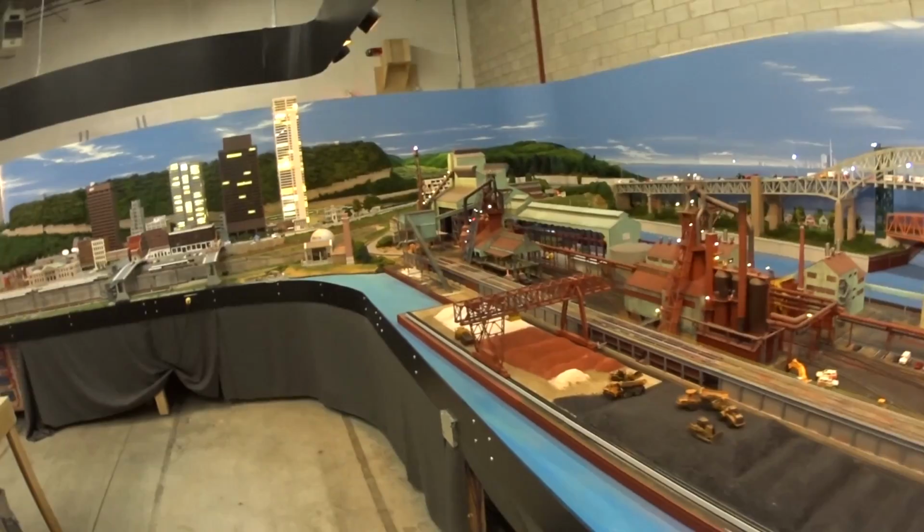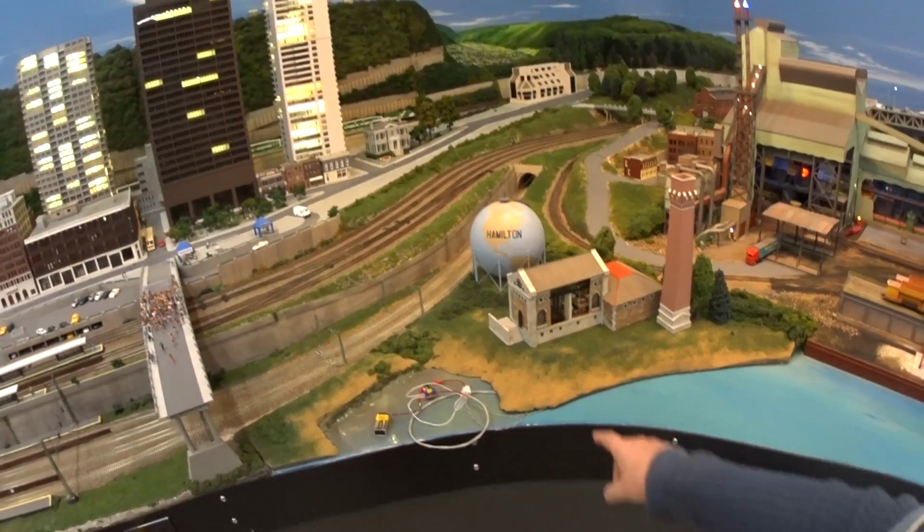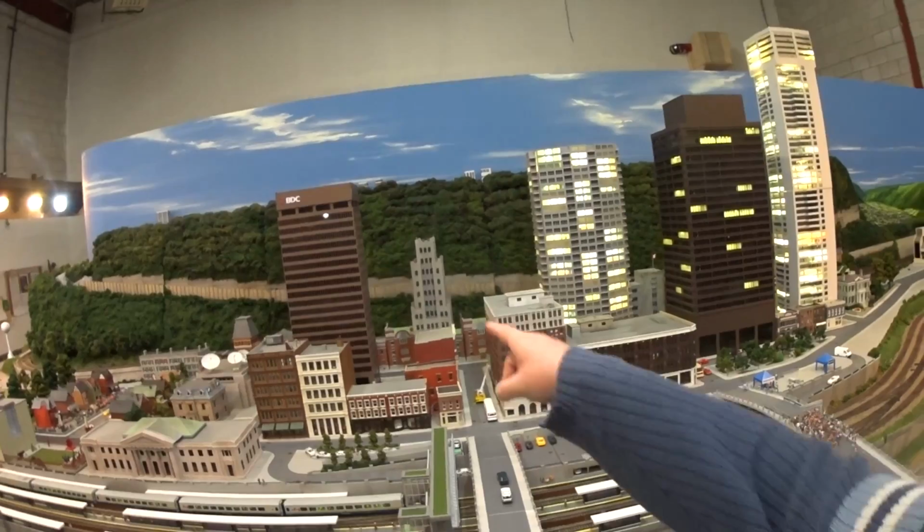Now Hamilton is a town of half a million people. However, it's got big industry. This is the real pumping mill for water. The downtown, real representations of the buildings. You can see some historical models in there. Really unbelievable.